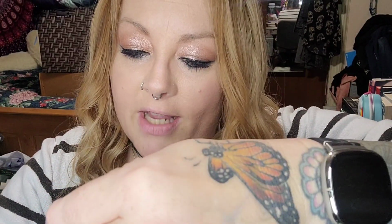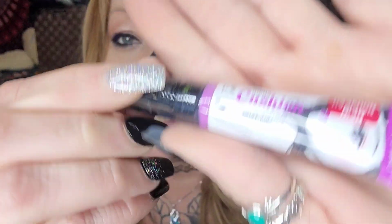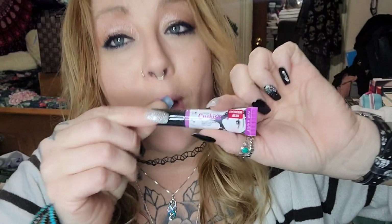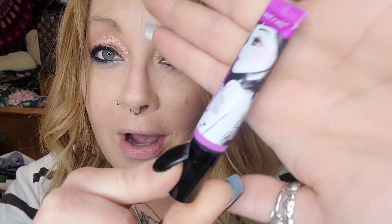So as far as cosmetics go, I think this will be my last thing to show you guys. This is by Wet n Wild, and this one is the Mega Cushion Soft Matte Lip Cream. Check out that packaging. Look how cute she is. So I'm thinking we should probably just open this and give it a try. That just took entirely way too long to get that stupid little plastic off of there. So again, this is what it looks like. Let's see what it looks like on.